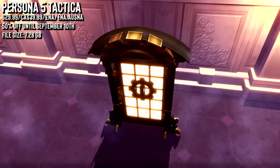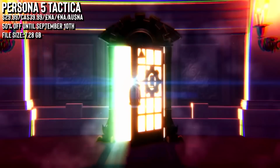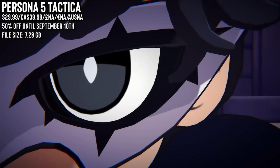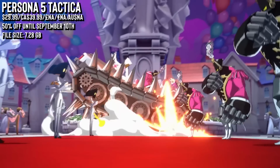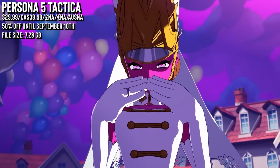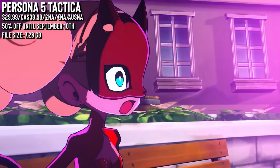Persona 5 Tactica is a game I adore, and right now it's 50% off and marking a new low price. This is a relatively new release, and it's of course a spin-off from the main series, but it's a really fun tactical experience. While some of the mechanics can be a bit, I guess, basic at times, its unique spin on the world of turn-based tactical games absolutely delivers.